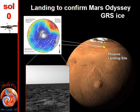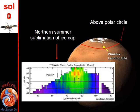So we were landing in the high Arctic of Mars to confirm a discovery that had been made by Mars Odyssey orbiter in 2001 from the gamma ray spectrometer instrument, which had detected large amounts of hydrogen subsurface, which was rather a surprise at the time. So we were landing to confirm that there was indeed big deposits of ice just under the surface. And as I said, this first picture that we got back of this wonderful hillocky landscape, which, as I said, is very characteristic of Arctic icy terrains, was a very good starting point for us indeed.